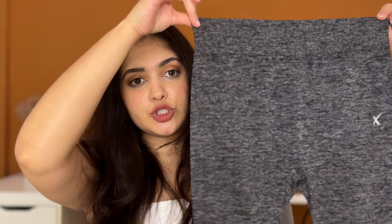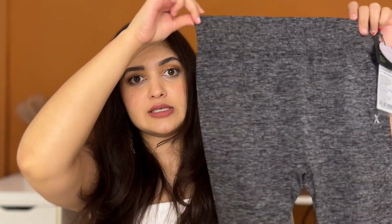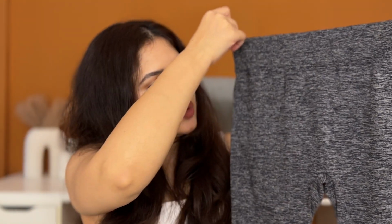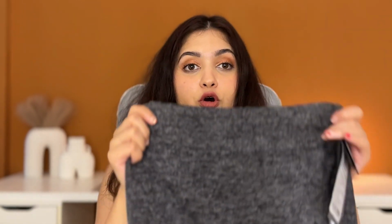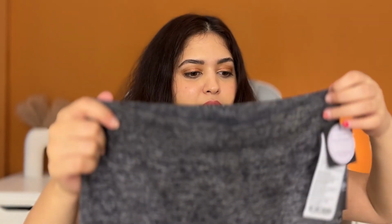That's how I like my leggings to fit, but I don't think there's going to be any issue with this being high-waisted. You can see from the crotch gusset all the way to the top there is quite a large gap, so no worries there. In terms of stretchiness of the band, oh, very stretchy. I don't think this is going to be a problem at all.